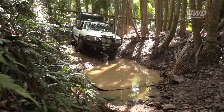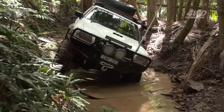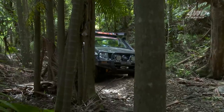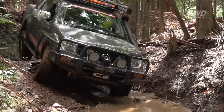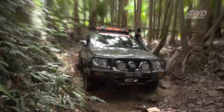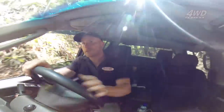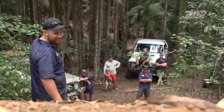Brenno next, and we can expect a gnarly line here. That's a good drive, mate. Perfect throttle control. This is a beaut bit of rainforest, but it's almost time to head to camp. The way out, however, is a hill the boys have been talking about all day.